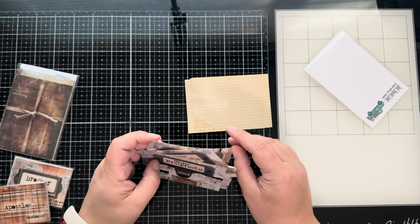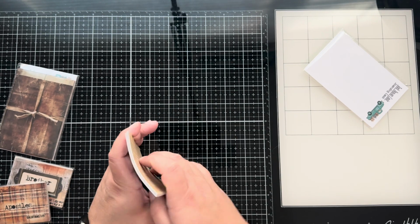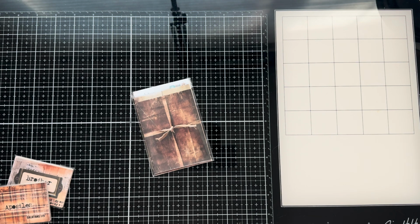I'm really excited about these journaling cards. And then we also have these that look like wrapped up packages or books.